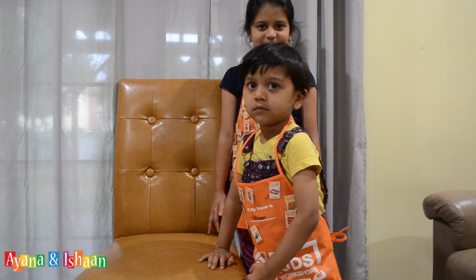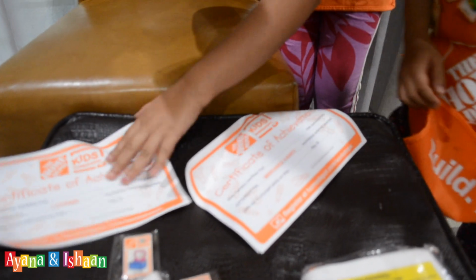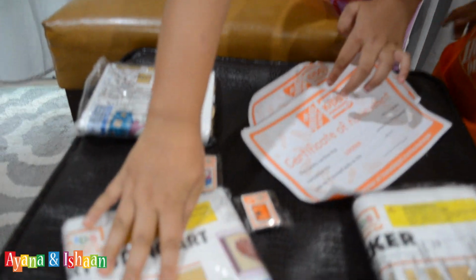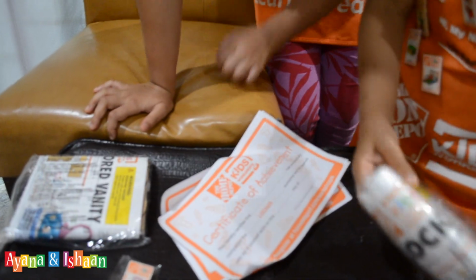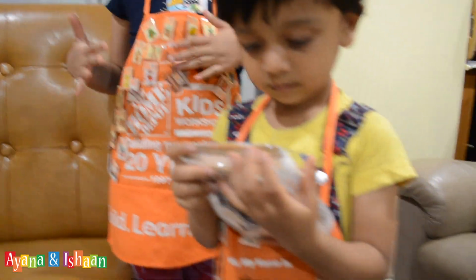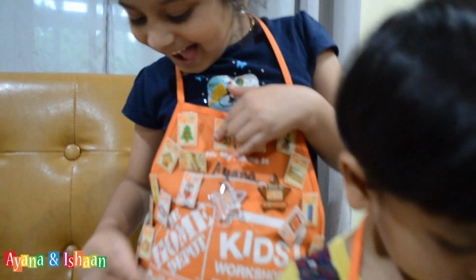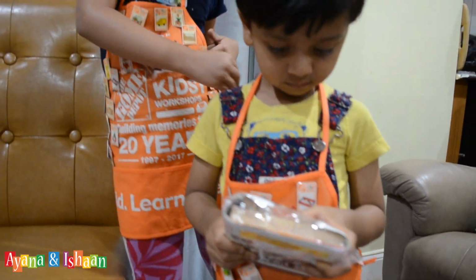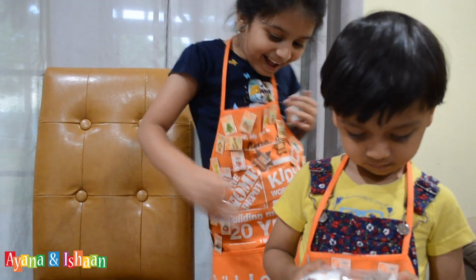There they give a wooden kit. Ayana, show us. This one. And this pen. Pins. And the certificate. And the apron we are wearing. And you can tuck the pins once you complete your workshop. Oh my god, so many pins. I don't have room to put anything. You have so many.